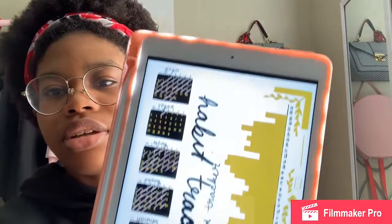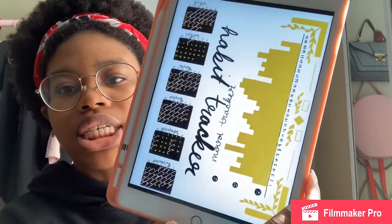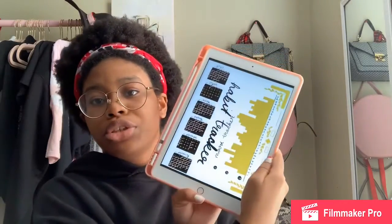And then I have my habit tracker for that month. I have yoga, vegan eating, posting, YouTube, and then I have journaling. I need to remember to journal every day, so I make sure to do so.